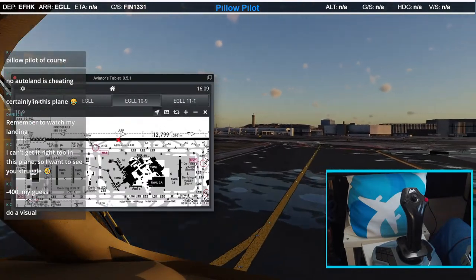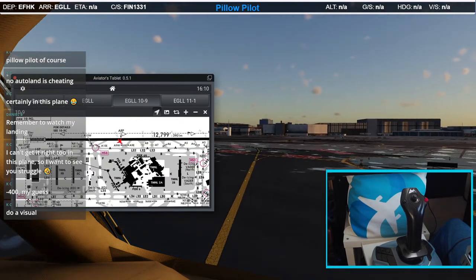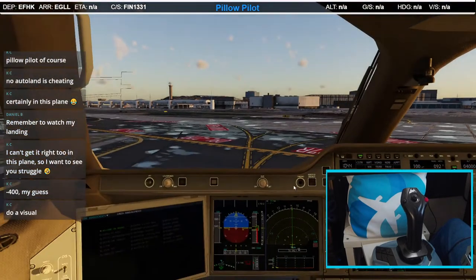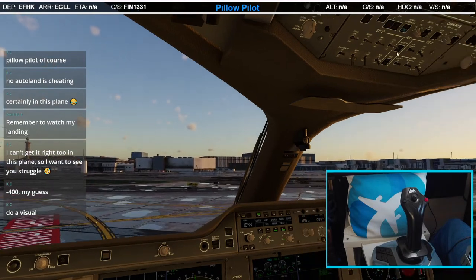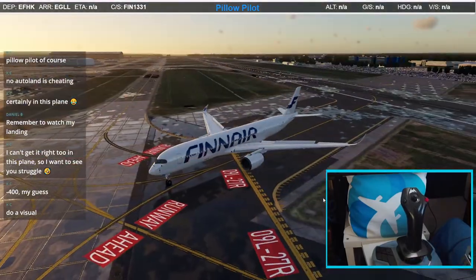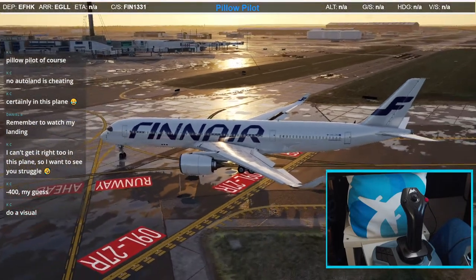Whereabouts are we? Oh, Alpha 9 Whiskey. Wow, really early. I thought we were going to be like Alpha 8. Wow, we did quite well. Oh, I forgot to put the lights on. My bad. That's a late landing clearance.